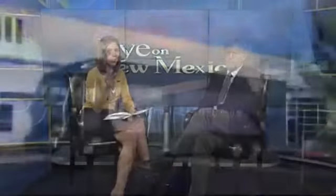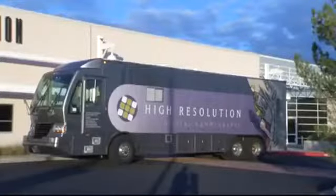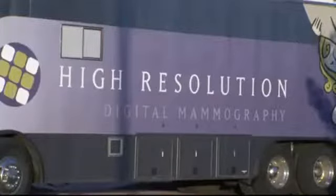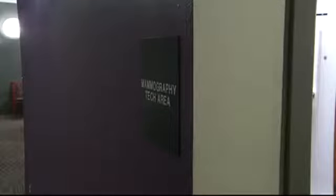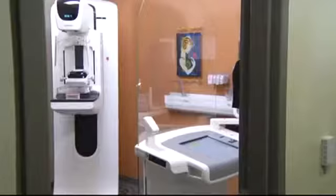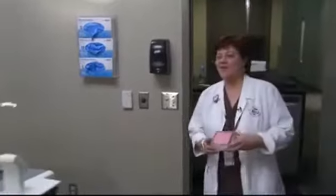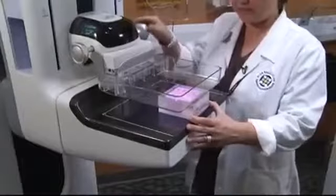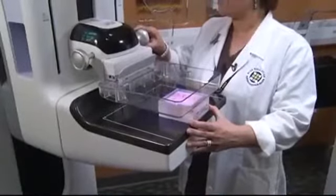We have some video that we shot out at Radiology Associates, so I'll go ahead and have them play that. Here we got the exteriors. You guys have a van, it looks like. Yes. And so there are a lot of women that can't get to a fixed site, mostly people from outside the metropolitan area. And so we moved the van to make it easier for those women to get a mammogram. Oh, that's excellent, especially with so many rural areas of New Mexico here.